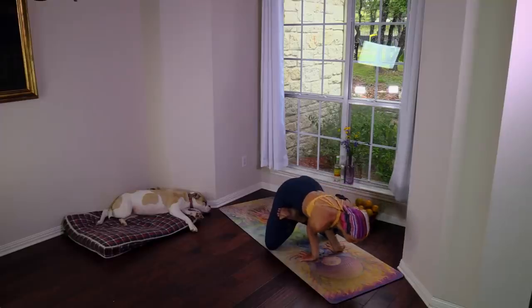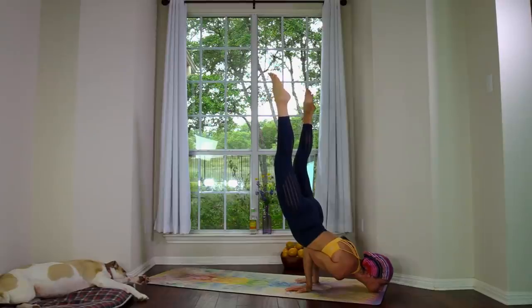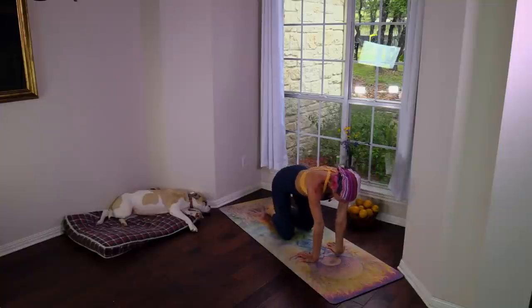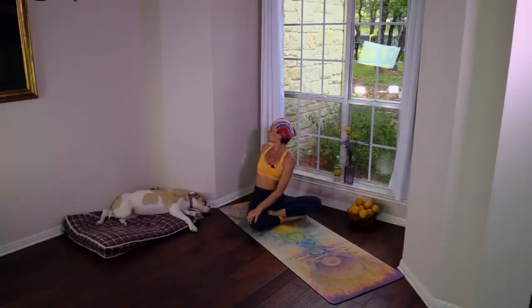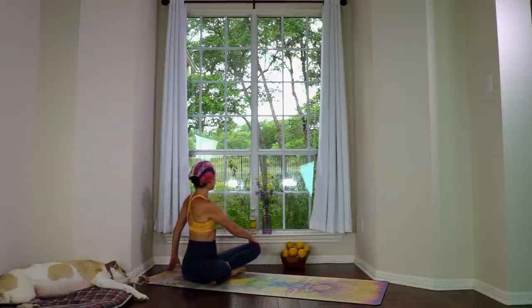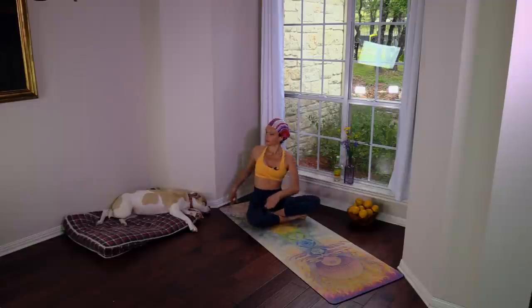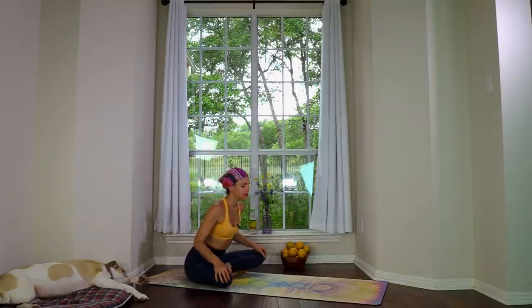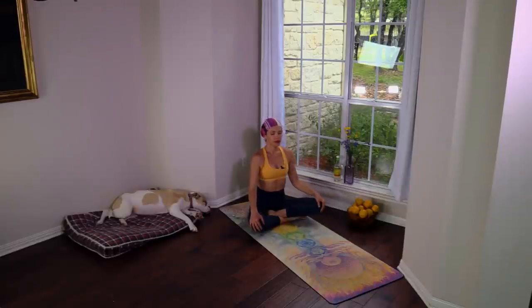Let's bring the elbows into the belly. Lift, lower down, sit in simple pose, twist, opposite side, one more time. Shifting and comfortably sitting. You can sit on a pillow or prop yourself or lay or sit comfortably.